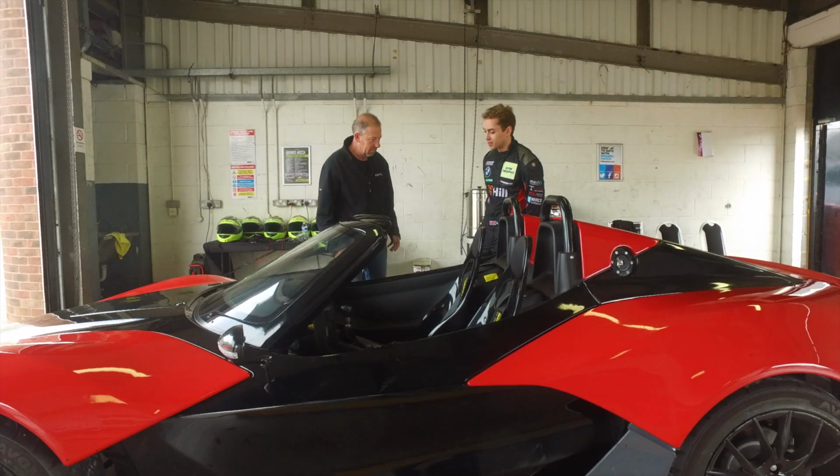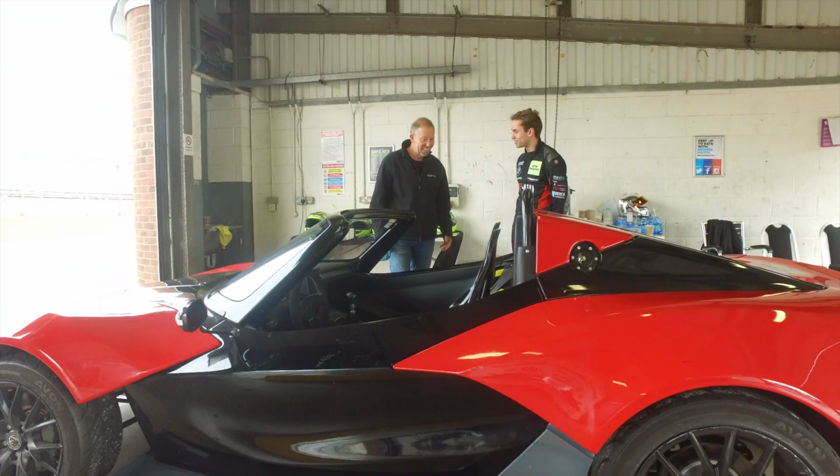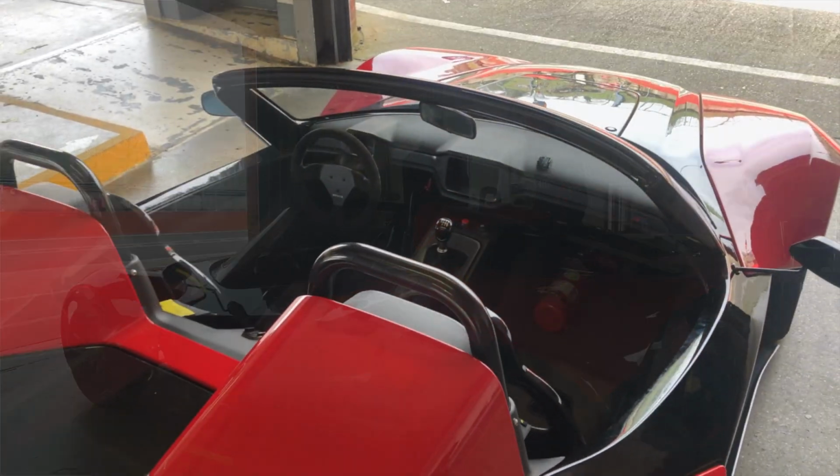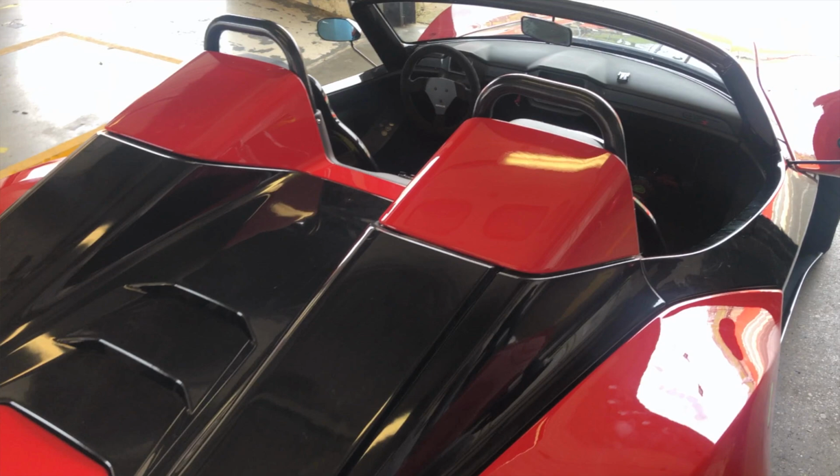Where does the door open? Yeah, there isn't one. Again, it saves weight. No mechanical doors. We literally just hop straight in. Just jump in and get... Yeah, exactly.